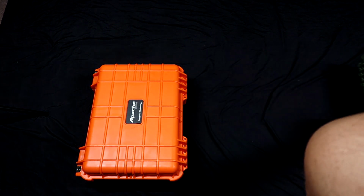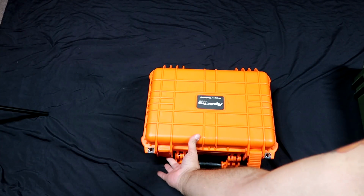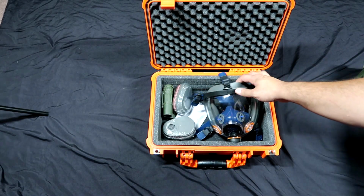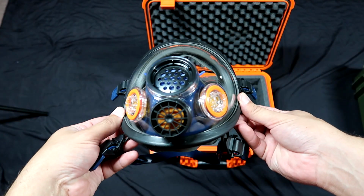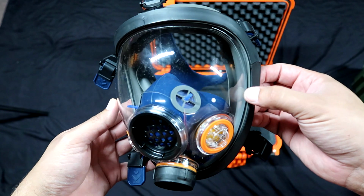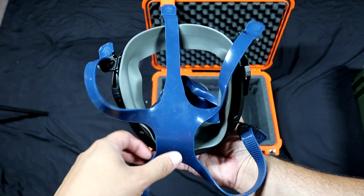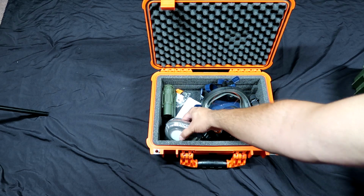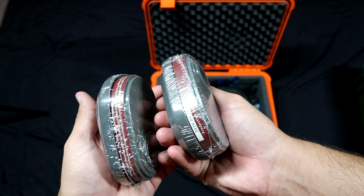Next up, move this one to the side. Next up is my orange case here. Not much in this, but it's an important thing to have, and that is my gas mask. It's a full face, rated P100, so it filters out 100% of particles under a certain size. I forget all the technical specs on it, but it's never been used, brand new. I just have it in here just in case. You never know. Got the cans for it, still sealed.